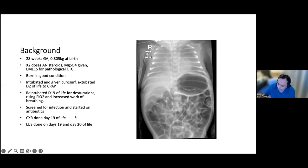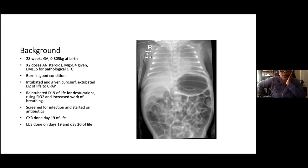Beautiful. Okay, thank you. So this was a 28-week baby, born in good condition following emergency section for pathological CTG, intubated, given Curosurf, and actually did quite well. He was extubated by day two of life and was stable on CPAP. However, by day 19 of life, he was reintubated because of rising FiO2, increased work of breathing, apneas and desaturations, and he was screened, started on antibiotics and treated for sepsis.